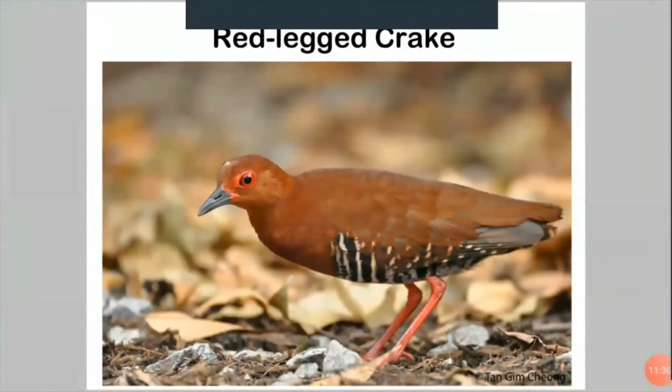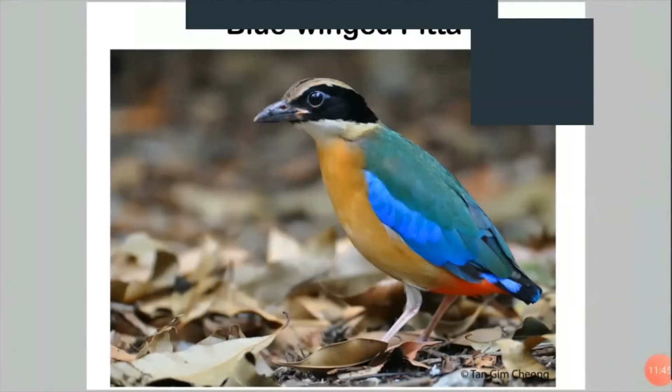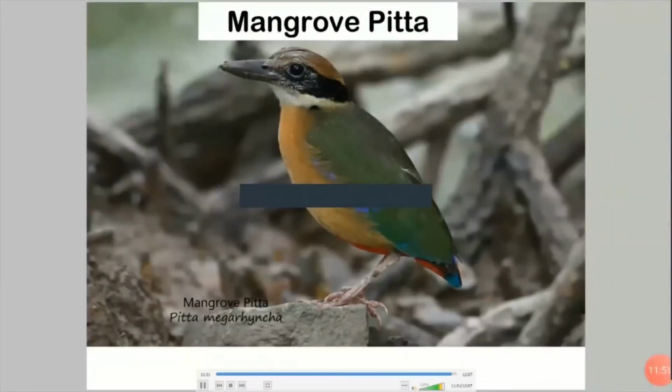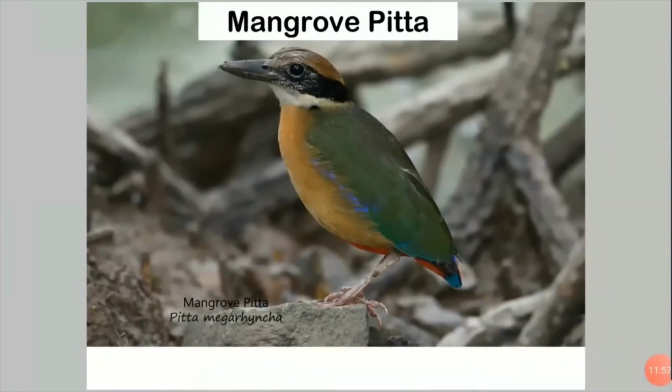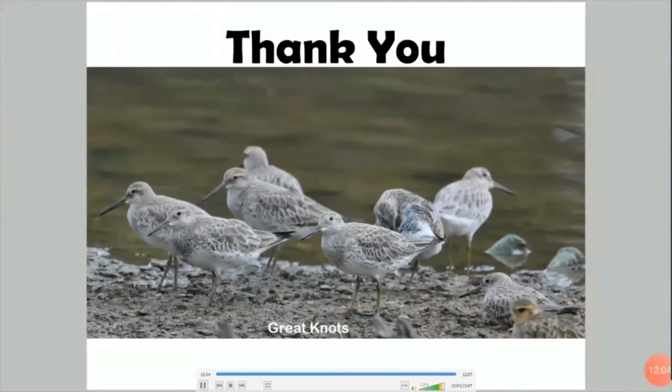Okay, on the ground, usually in undergrowth, are birds like this, the red-legged crake. You usually bump into them when you see movement in the undergrowth. This is a blue-winged pitta, an attractive bird. And this is the similar looking mangrove pitta that has a bigger bill and is only found in the mangrove. Okay, thank you for your attention.